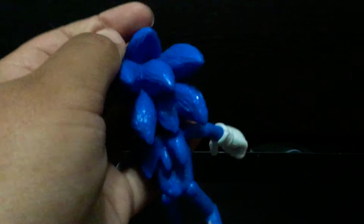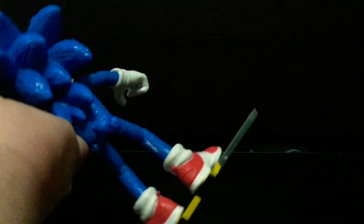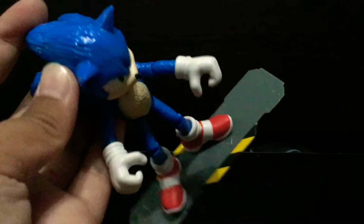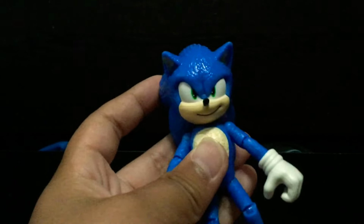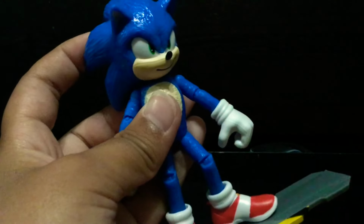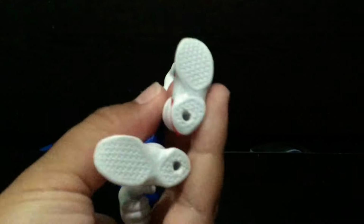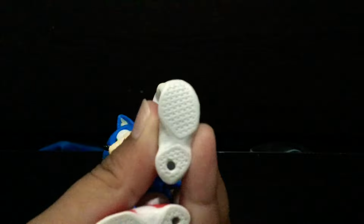And that's the back of his head and the back of his body. And he also includes what, a skateboard. I should know. What do you call it? I don't know what to call it, because it's not a skateboard, because it doesn't have wheels on it. I don't know. But it's cool. So, yep. Oh, wait, never mind. Shoot, I dropped him. So, yeah. Even his soles are pretty detailed. I like it.